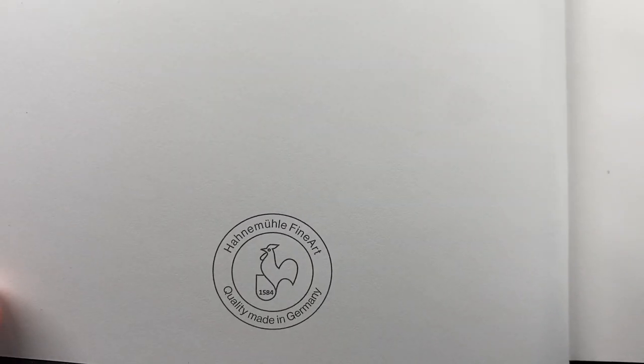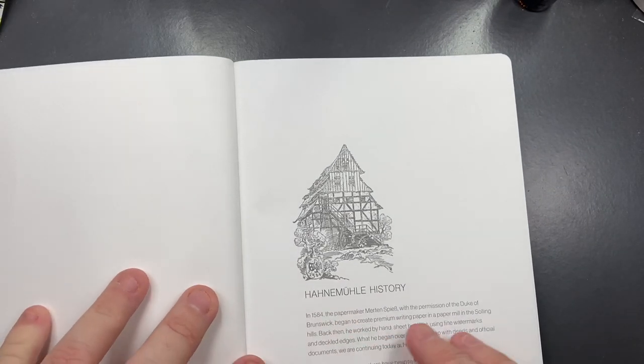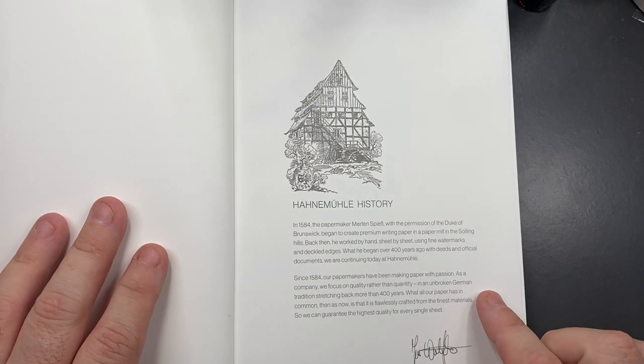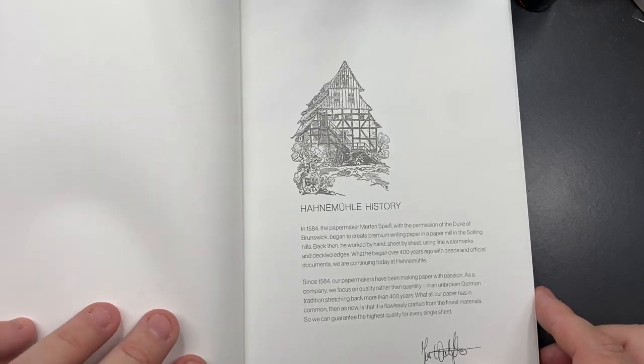If I open the notebook, you'll see here, again, I'll bring it up close, the Hahnemuhle Fine Art quality, made in Germany there. At the base of that page, it does have a blank page there, and then the Hahnemuhle history as well. And it's signed by the CEO and president there.